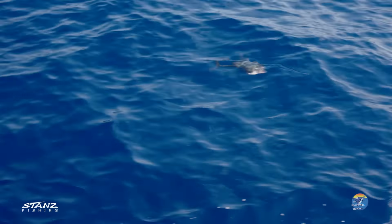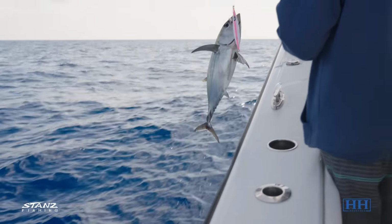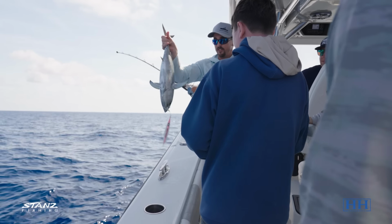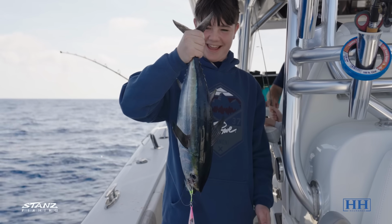There he is, a little bit further. I got a tuna? Yep. One more time. There you go. Let me see, let me see. Nice. There you go. Nice. He's on the deck. Okay, buddy. Oh, he's not happy. Is that your first tuna? It's my first tuna. On the Nick stick. There you go. Good job, buddy.